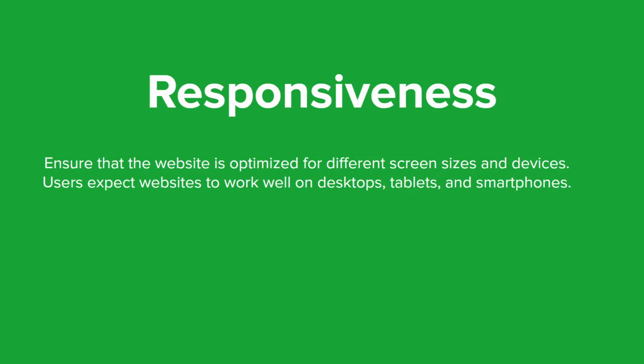So we've talked about this before, but responsiveness is a critical aspect of UX design that involves designing websites and apps to be optimized for use on different devices, like desktops, tablets, or mobiles. A responsive design ensures that the website or app adapts to the user's device, whether it's a desktop computer or a smartphone. And this ensures that users have a seamless and consistent user experience, regardless of the device that they're using.